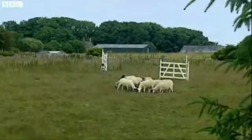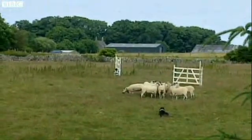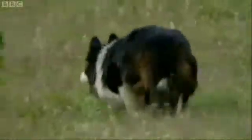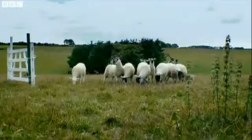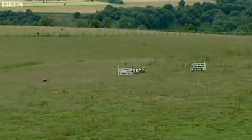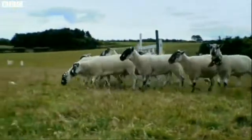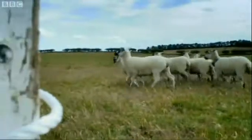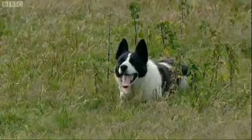Coming towards those gates, they need to go behind the first gate, which they're almost there, but they're thinking of grazing again. They're not at all worried with the dogs. Maid's doing her bit. They're coming very, very close. He's going to get these gates. Oh, and through they go. Through they go. Well, that was difficult. That wasn't an easy job.